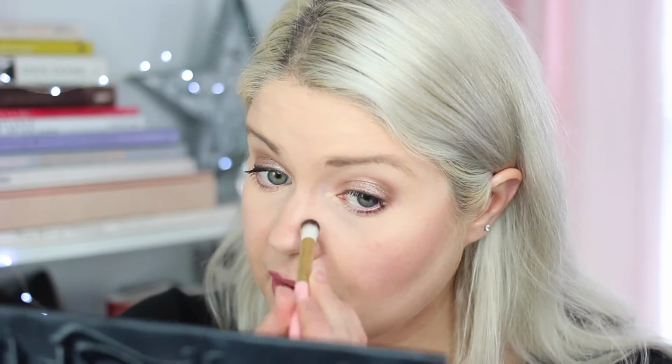And I'm going to kind of lightly, because on me, I find that contouring my nose can look really obvious really quickly. Gonna go in and blend that out a little bit.